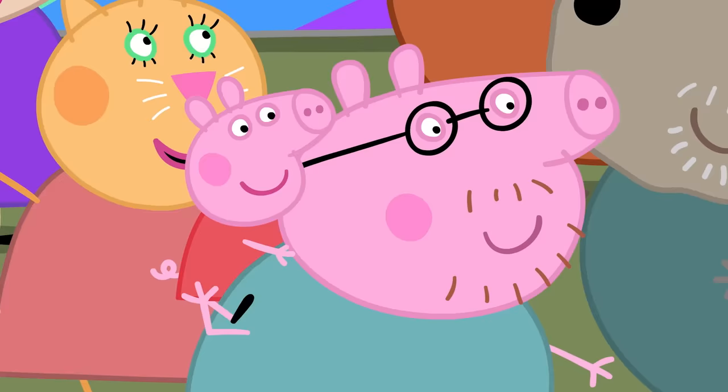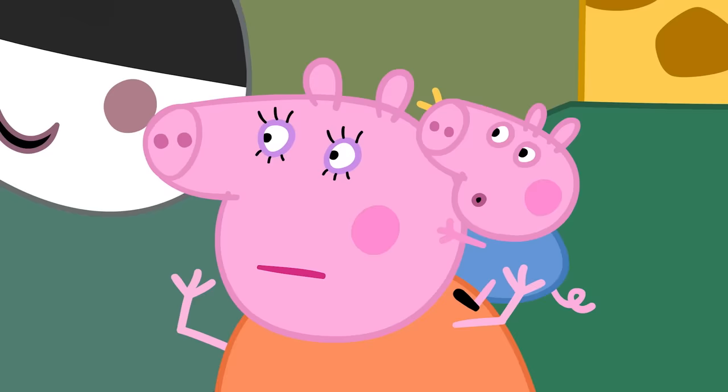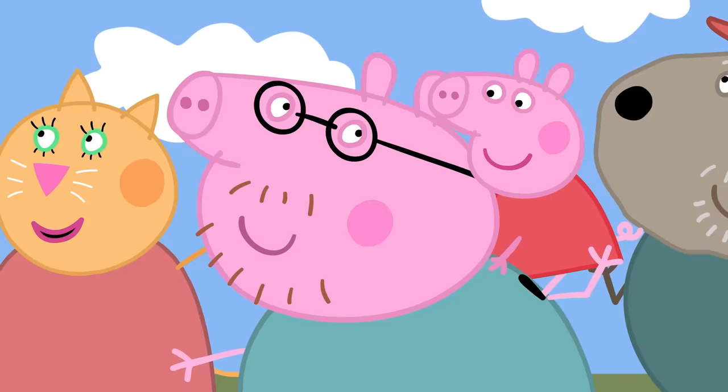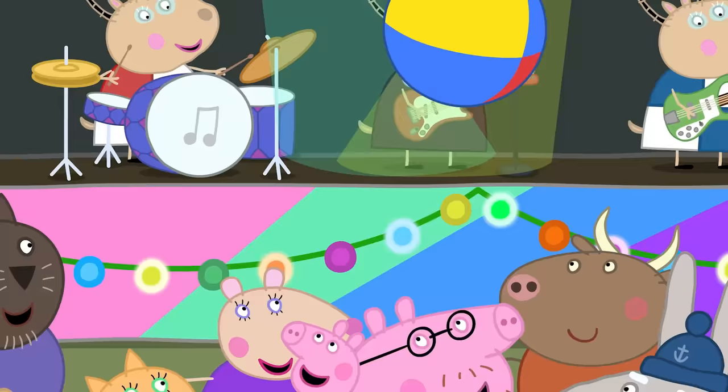We'll come and find you soon, Mummy Pig. What? I said we'll come and find you soon. But I don't need a spoon. Have fun, George. Whee! Everyone is dancing. It's like being in a big dancing swimming pool. Ho, ho, ho. There are even some inflatable beach balls. Got it. Well done, Peppa.